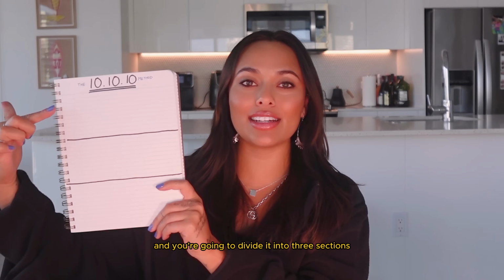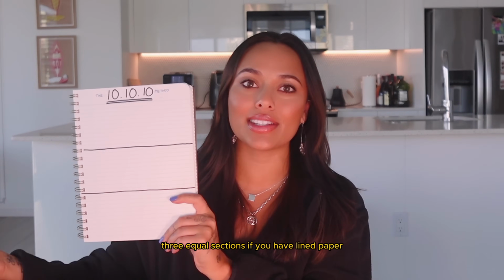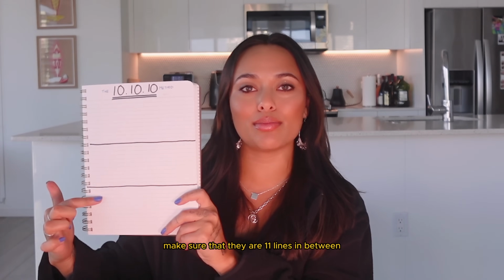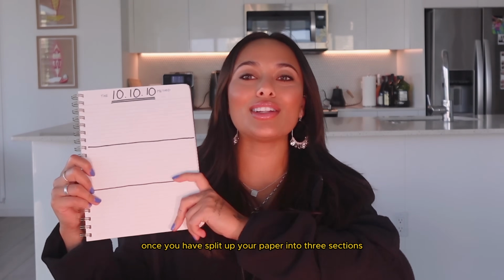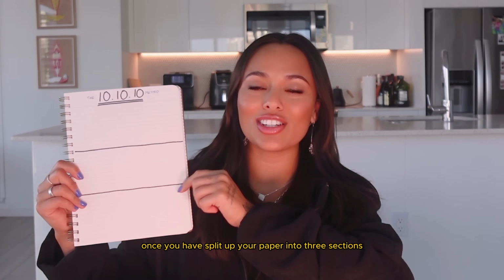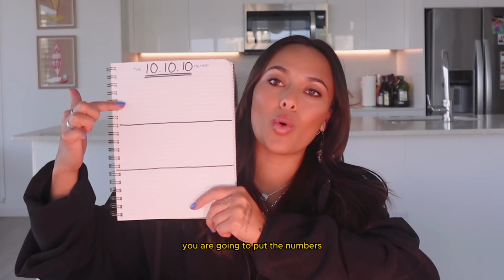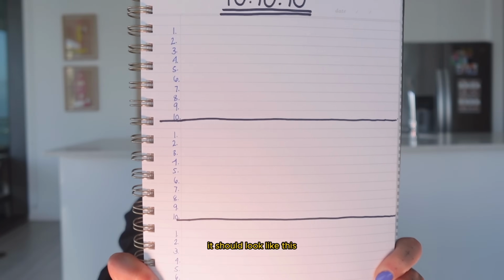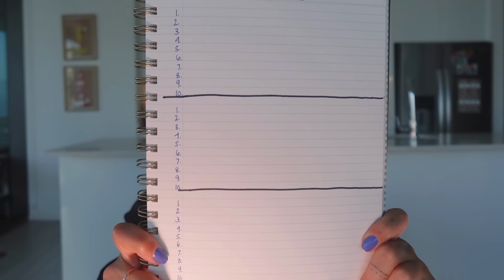And you're going to divide it into 3 sections, 3 equal sections. If you have lined paper, make sure that there are 11 lines in between each of these sections. Once you have split up your paper into 3 sections, you are going to put the numbers 1 through 10 in each section and leave a blank line at the top. It should look like this.